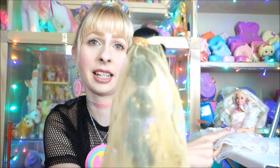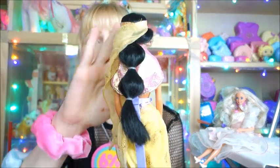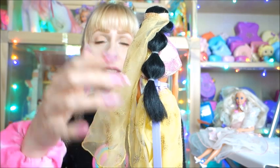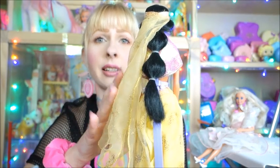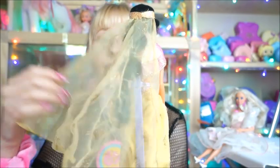Her hair is also not in super good condition anymore. It's not such nice quality as this Barbie here. It's more rough, and I did the same that I always do with doll hair: boil wash, boil perm, but also the straightening iron thing that I do with my ponies. Nothing really worked, but in the end I put it together in this typical Jasmine ponytail anyway, so it's okay. So yeah.